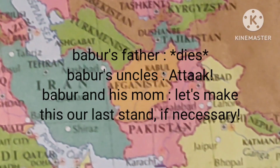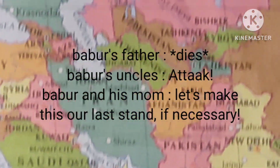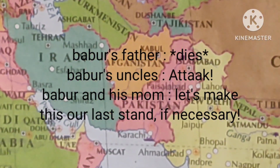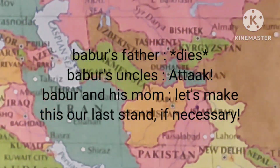All of Babar's uncles took it as an opportunistic turn to take their parts of land. But Babar had nowhere else to sleep. So young Babar and his mother Kutlug defended the land well.